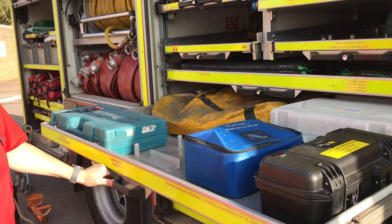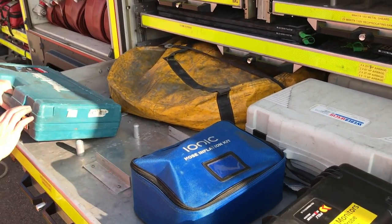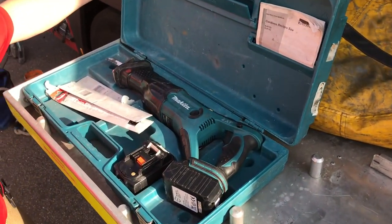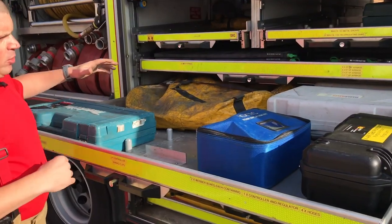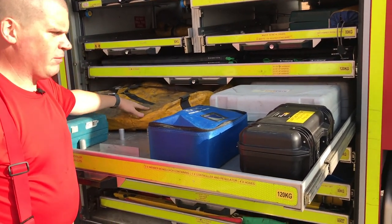Further down again, we have more tools. We have some low pressure lifting cushions which just come up really big and they lift a very large amount of weight. As I said, we had 110 volt reciprocating saws. We have a 18 volt cordless reciprocating saw in that one. These boxes at the back are just the control modules for inflating the airbags and the various lifting cushions that we have.